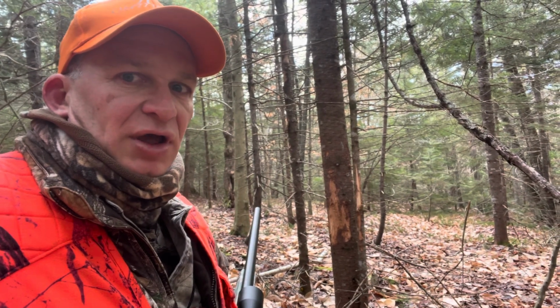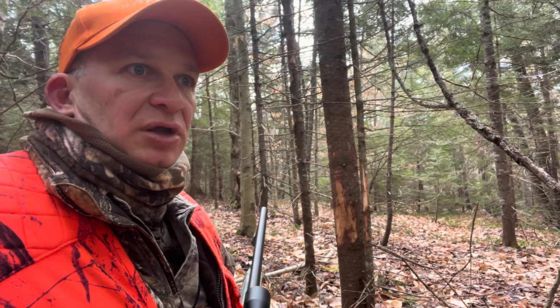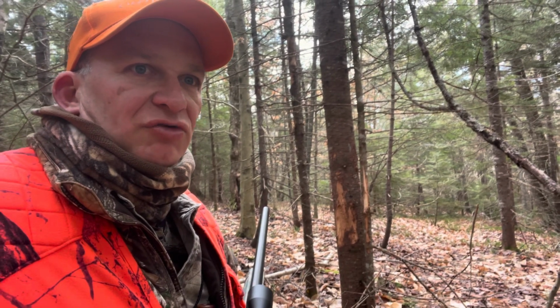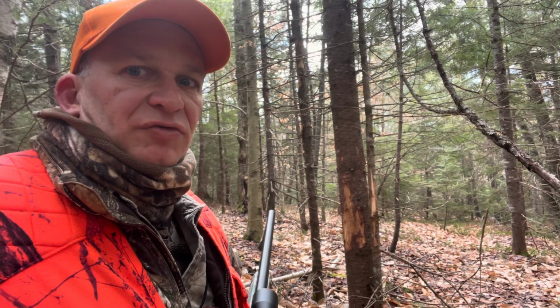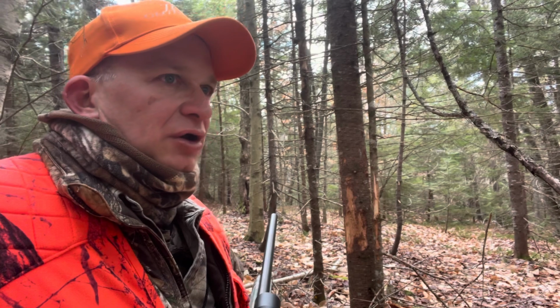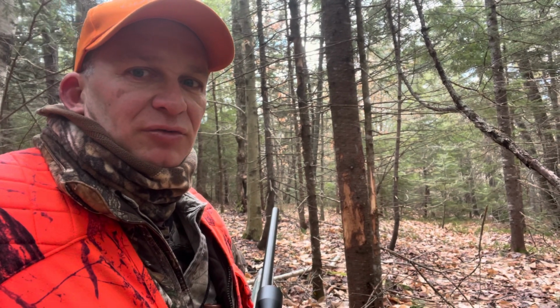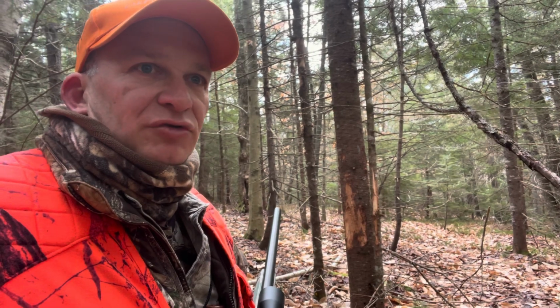I found one in here last year that was pretty similar. There's a big boy that works this. I think he's the same one that cut my tracks during rifle the second weekend, that was chasing does all over down on the other side over here. But anyways, there's a good one in here still somewhere.